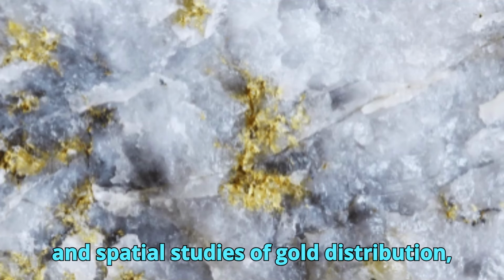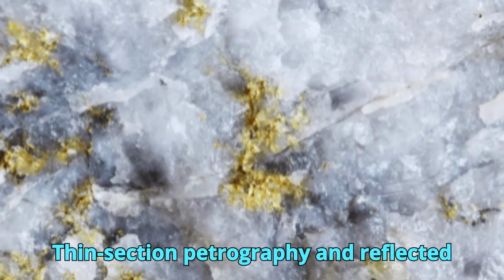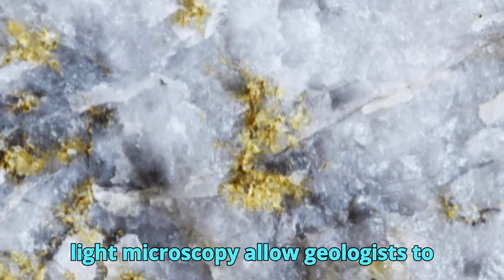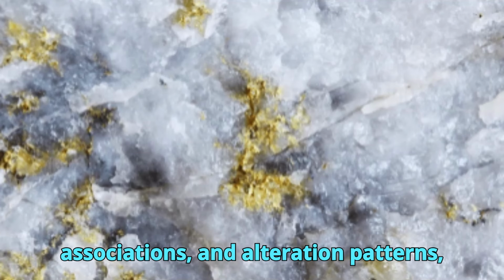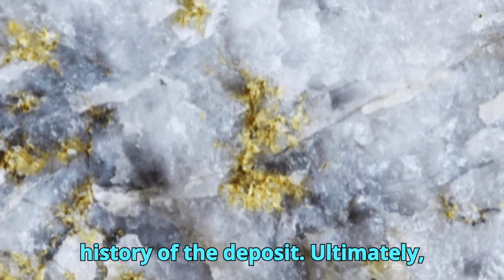For structural and spatial studies of gold distribution, thin-section petrography and reflected light microscopy allow geologists to analyze ore textures, mineral associations, and alteration patterns, providing insight into the geological history of the deposit.